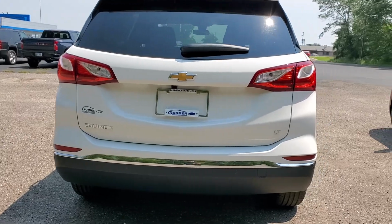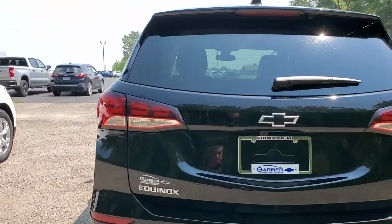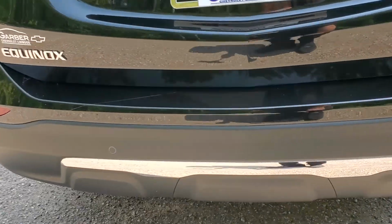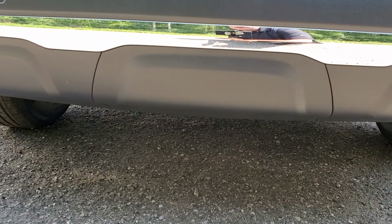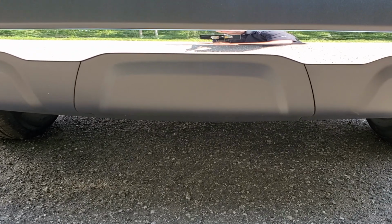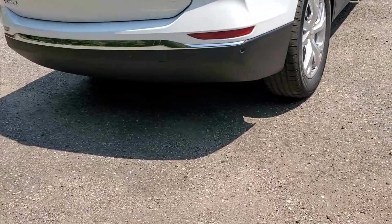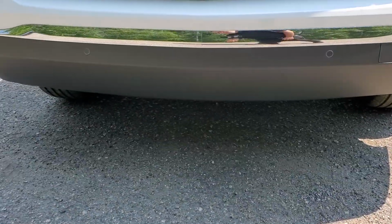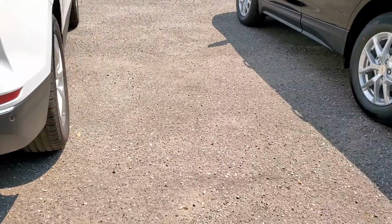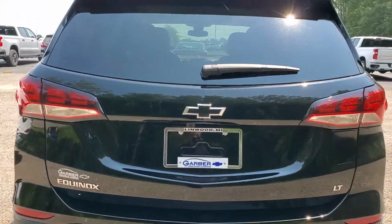Another thing they did add available, because they did away with the 2LT trim levels, the 2.0. So now on the 1LT, you'll see the cutaway here, you can actually have a hitch on the 1LT now, where before you could not. You used to have the 2.0 turbo in order to receive the trailering package, where now you can get that on the regular 1LT model.